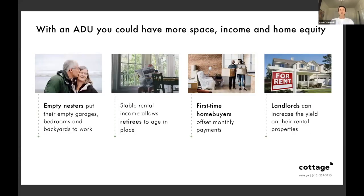So if you're on this call, I probably don't need to explain to you why you'd be interested in having an ADU. Generally the folks that we speak with, it comes down to some extra space to keep friends and family close, rental income, or boosting the value of your property. And we see a pretty interesting spectrum of people across the Bay Area that we speak to. We also see people at different stages of the process.